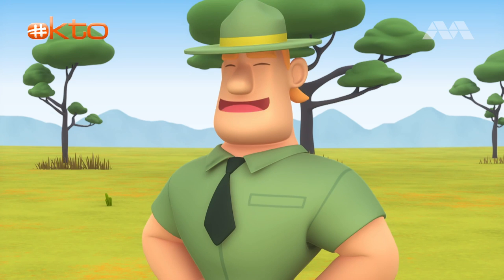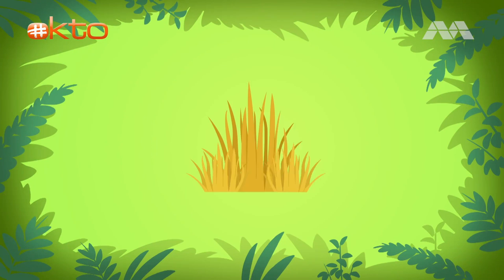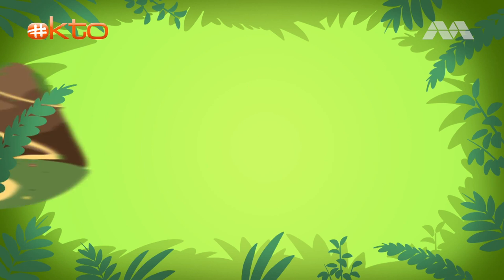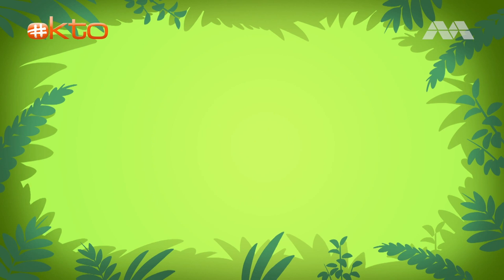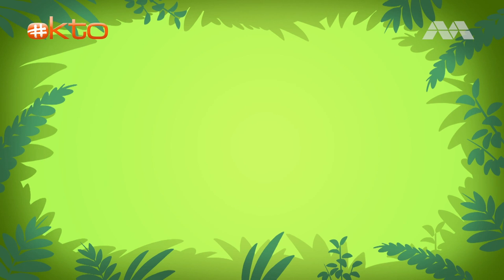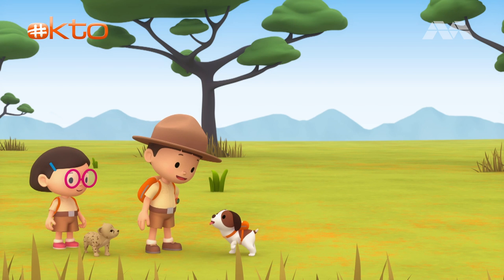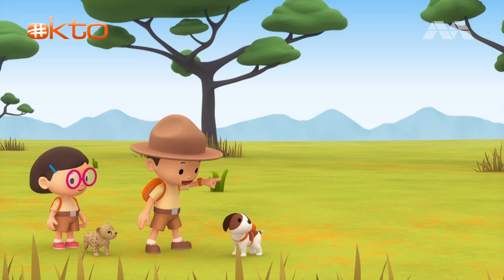That's easy. If you want to find the Cheetah Cub's family, just look for rustling grass. Not for an hourglass or a mountain pass, but look for rustling grass. I see. So not for an hourglass or a mountain pass, but look for rustling grass. Thank you, Ranger Rocky. Okay, Hero, to find the Cheetah Cub's family, you have to look for rustling grass. Good luck.